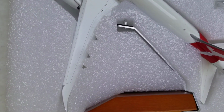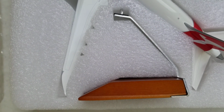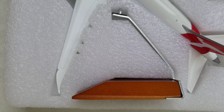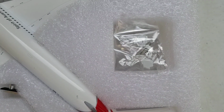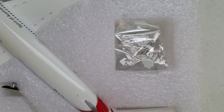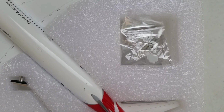This starts with the model stand right here. You see that black pattern right there? That will prevent your model from being damaged or scratched. That's the purpose of the black pattern on that model stand. And then you have the gear replacement doors. Please stay tuned as I go into details of the purpose of these gear replacements for this particular model, okay?